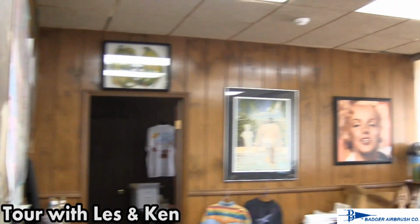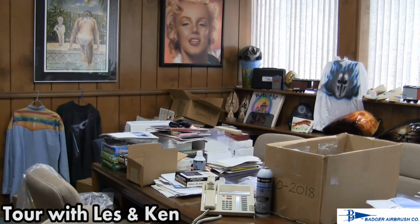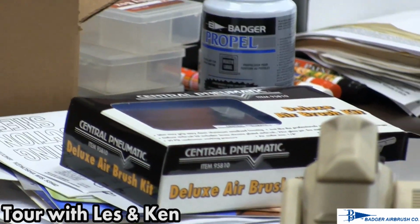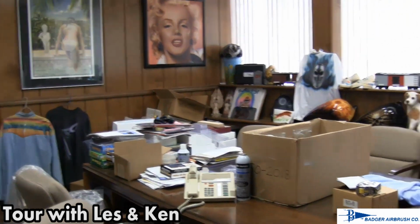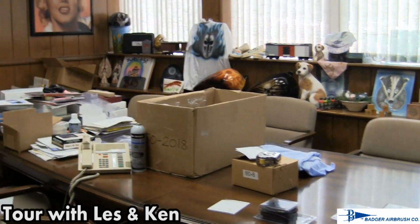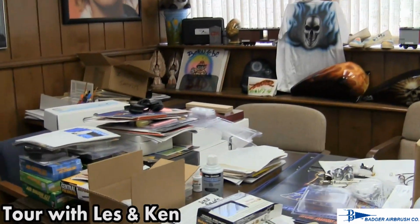This is our conference room, and as messy as it is, you can get an idea here. You'll see these are some of those Harbor Freight things. It's Central Pneumatic. Yeah, we're analyzing it to basically see what they're doing to copy us, and I guess they say that's the sincerest form of flattery, but we're not too happy about it. But again, on the outskirts, you'll see pieces that have been done with our product.